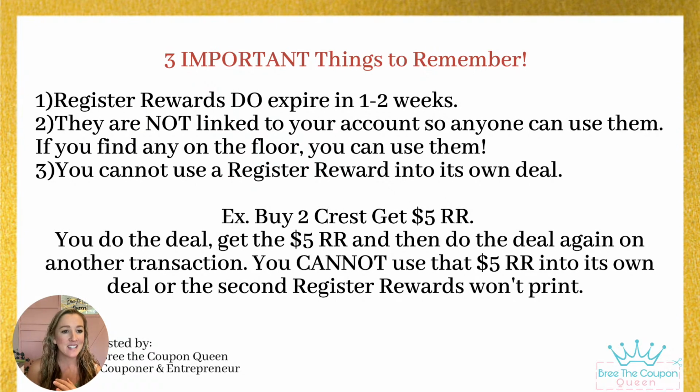Oh no. They are also not linked to an account. So if you get a register reward on your account and you want to use it on a deal on your husband's account, you can do that. Also, if you find one on the floor, you can use it. So keep a lookout for that. I rarely ever find any on the floor or anything, but I have heard some couponers say, oh, there's a register reward in the cart. Because people who don't coupon don't know what it is. They don't understand that that's kind of like real money, right? I can use that to go buy a bottle of Tide or whatever.